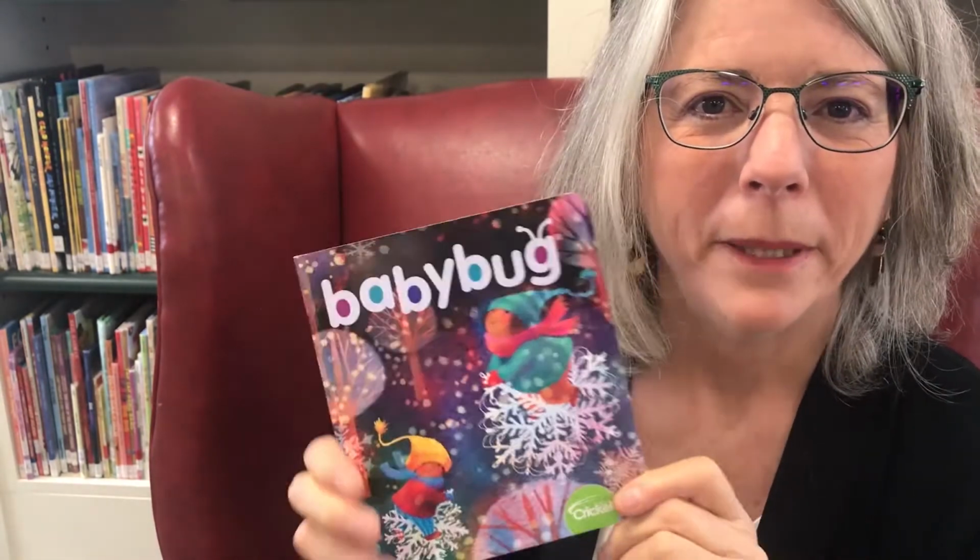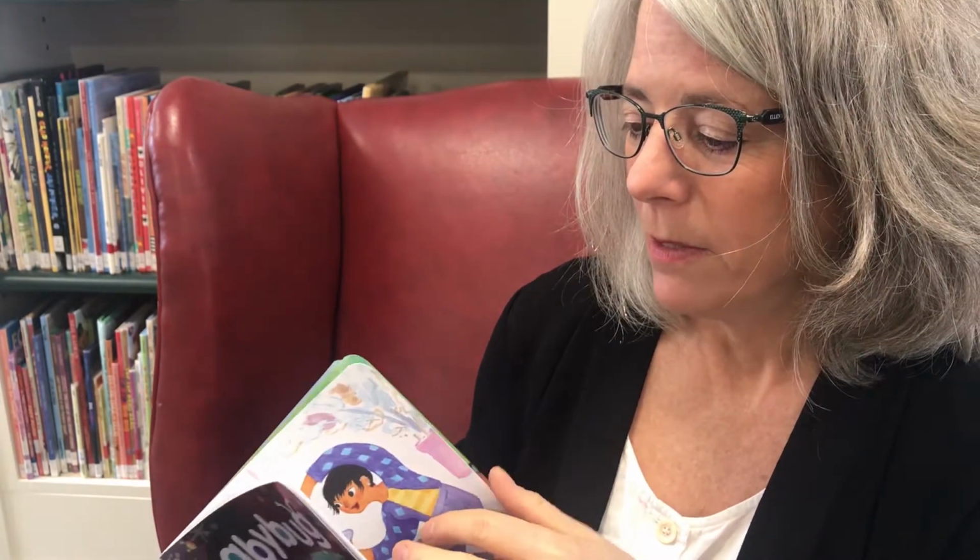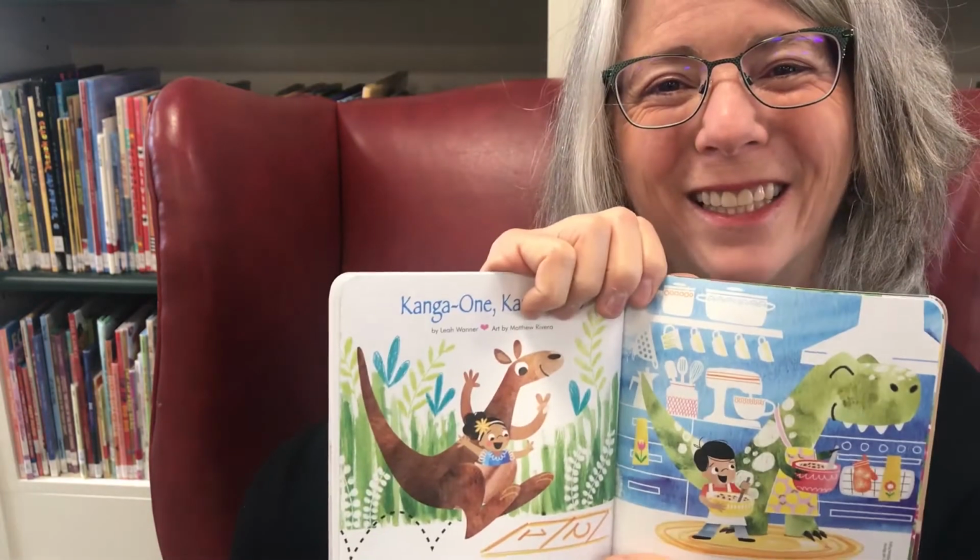It's called Baby Bug, and it's not about animals necessarily, but it's also another magazine for young children that is very sturdy and has a lot of poems and songs and stories and games and illustrations. It's real cute, so you can borrow these just like a book, 2 weeks at a time.